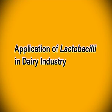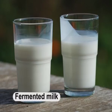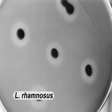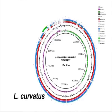Next is application of lactobacilli in dairy industry. Lactic acid bacteria, especially lactobacilli, are responsible for the formation of the microflora of most dairy products, especially cheese and fermented milk. Lactobacilli are important for flavor, color and texture of dairy products through acidification due to lactic acid and through the metabolism of milk proteins. The most commonly used species in dairy products are Lactobacillus casei, Lactobacillus helveticus, Lactobacillus rhamnosus, Lactobacillus lactis, Lactobacillus curvatus and Lactobacillus plantarum.